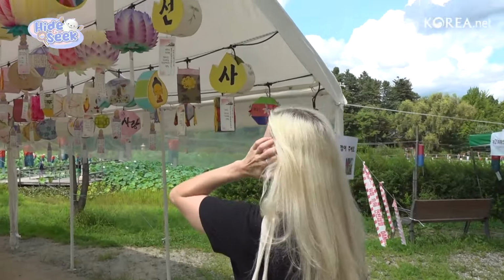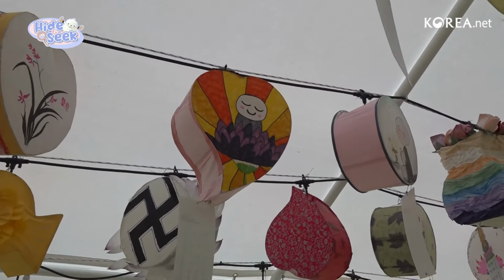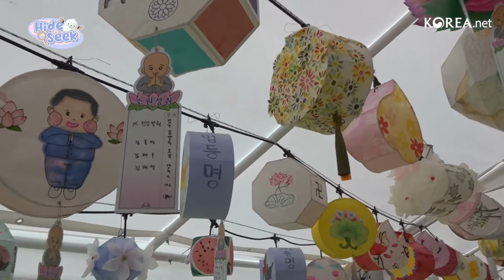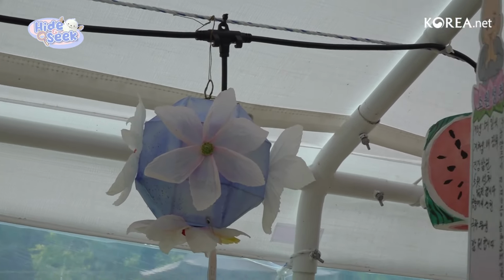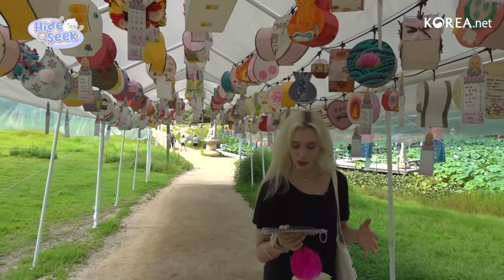So like I was saying earlier about the lanterns, you guys, there's a lot of different kinds, different styles. You can see there's some of these that are handmade. They're all very, very different, and they all have a prayer attached to them as well. Oh, that one is beautiful. I quite like this one. Some of them are more traditional style. Some of them look a little bit more piñata-esque, I suppose, like this one. But they're all very beautiful, and they all have a different relevancy to whoever created it.